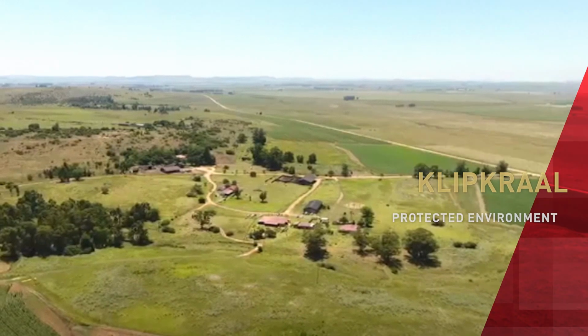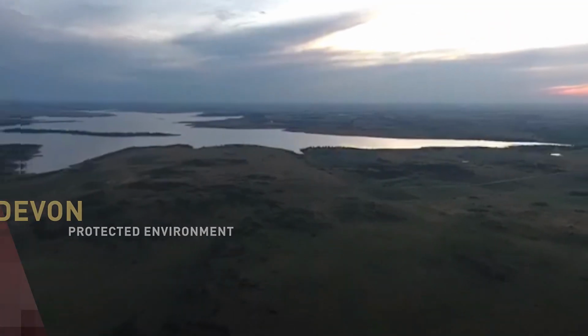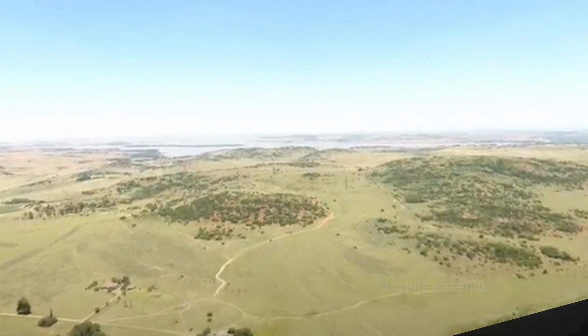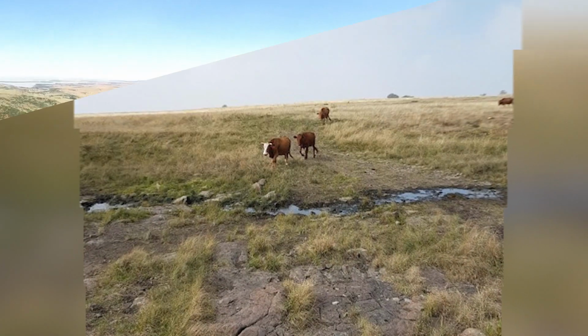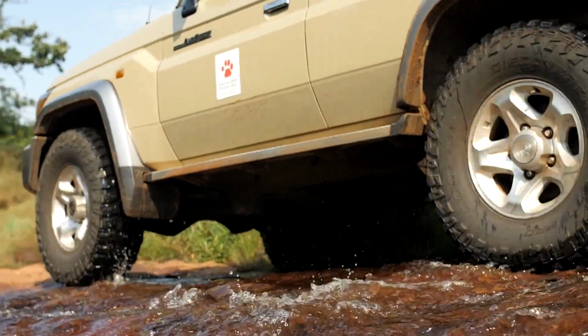Looking to the future, the first biodiversity stewardship sites in Gauteng, Klipkraal Protected Environment, Devon Protected Environment, and Klipkraal Nature Reserve were declared as formal protected areas covering an area of 2,140 hectares.